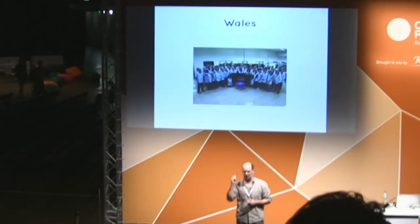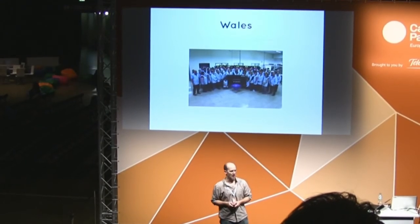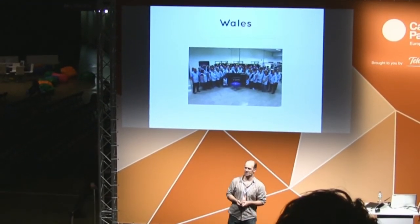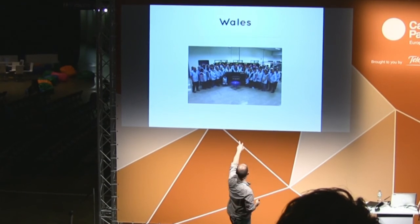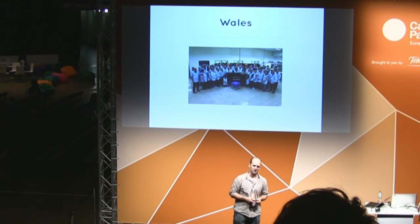We discovered that we could build it just up the road from where I was born in Wales for the same price as we could build it in China. We're employing about 50 people in Bridgend. You can see here there's a Sony logo. It's actually built for us under contract by Sony in South Wales to incredible standard.